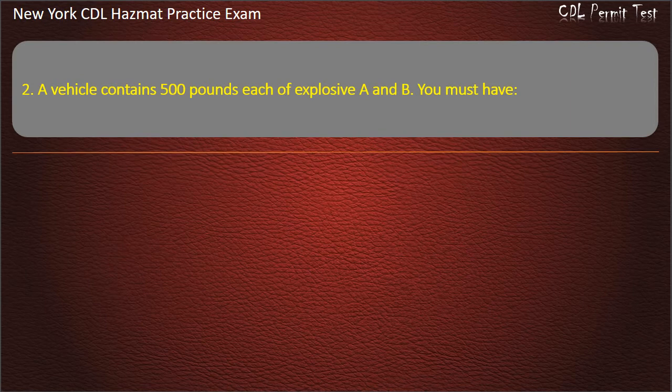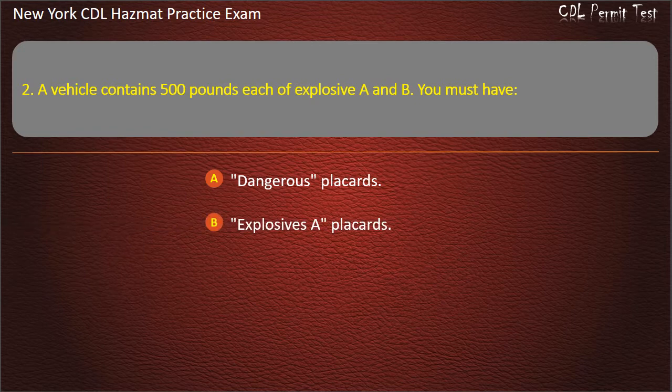Question 2. A vehicle contains 500 pounds each of explosive A and B. You must have dangerous placards, explosives placards, blasting agents placards. Answer. Explosives placards.